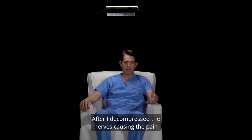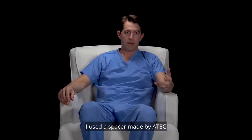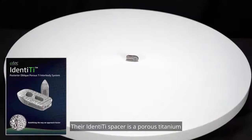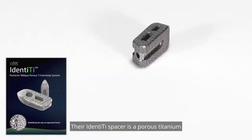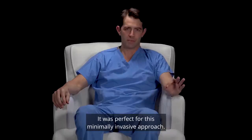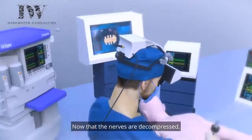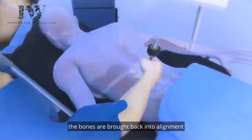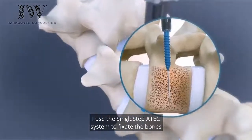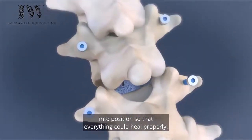causing the pain and removed the damaged disc, I used a spacer made by ATEC that I felt was perfect for this patient. Their Identity spacer is a porous titanium and it allows for faster bone ingrowth, faster healing. It was perfect for this minimally invasive approach. Now that the nerves are decompressed, the bones are brought back into alignment and restored to their normal position, I use the single-step ATEC system to fixate the bones into position so that everything could heal properly.